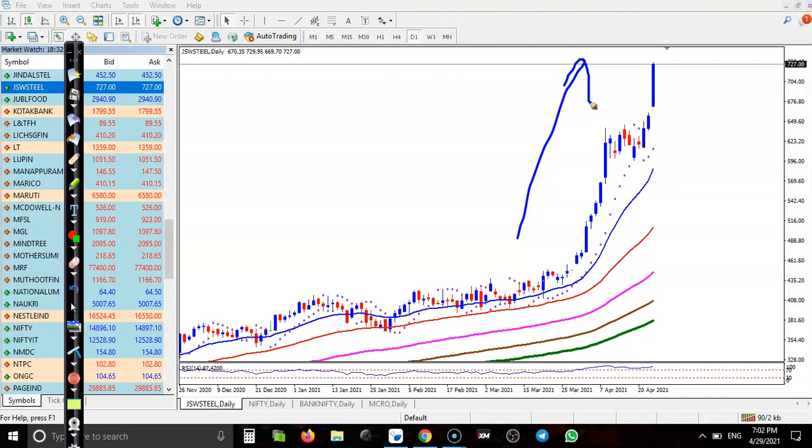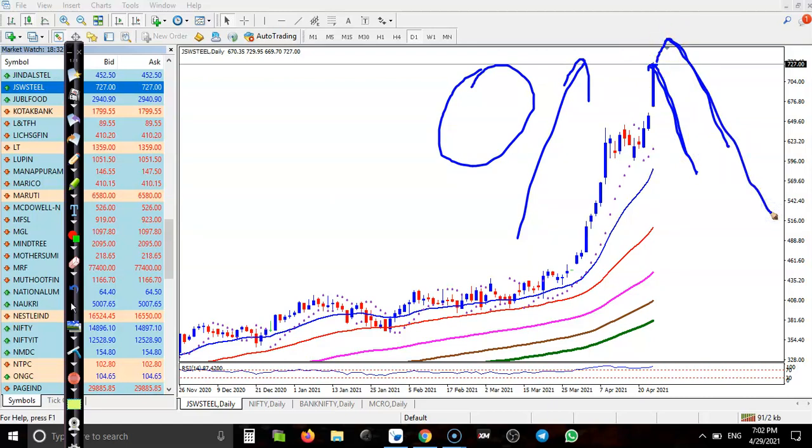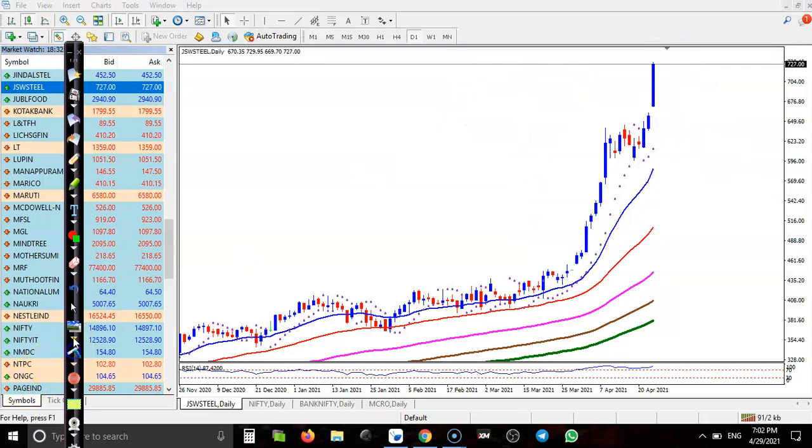So here you can see this JSW Steel right now is a bubble. All right, bubble. Now we never know when price will drop from this area. It may be here, it may be somewhere there, but we are expecting price will drop from this area. So how do we identify it is a bubble? All right, now you can see price goes sharply upward, it's running like a rocket.